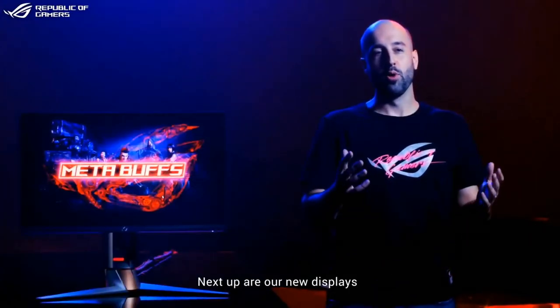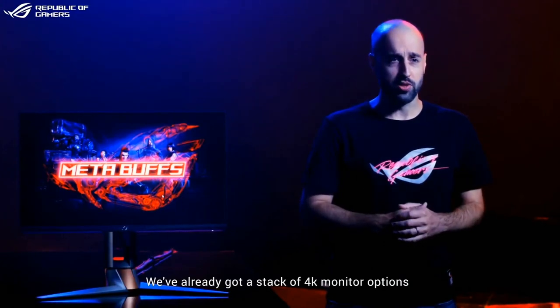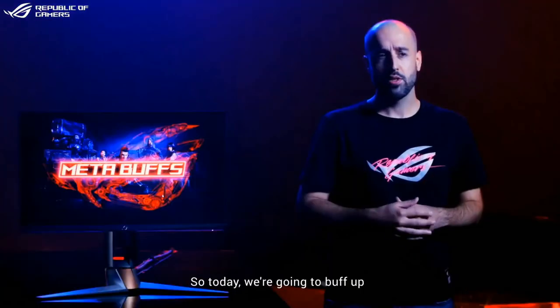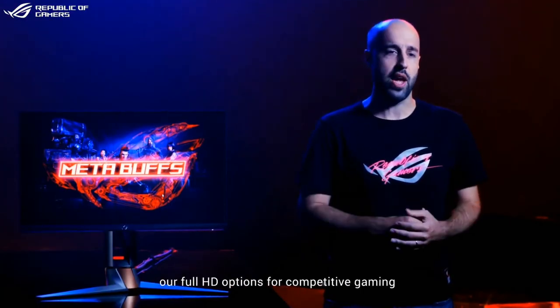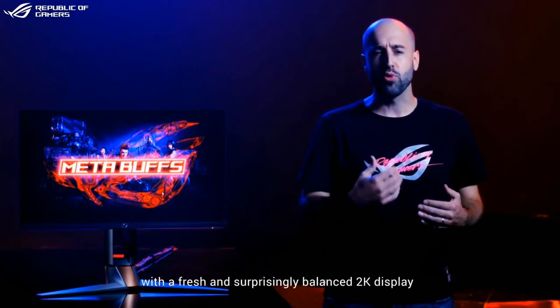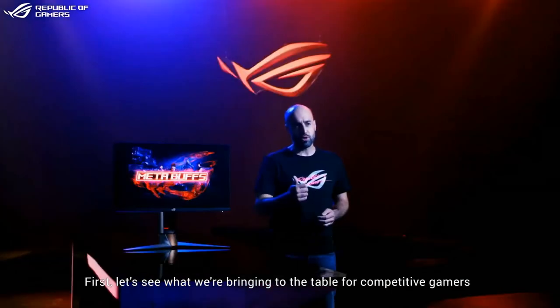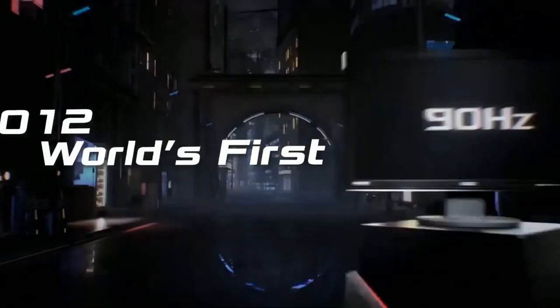Next up are our new displays. We've already got a stack of 4K monitor options, which are perfect for immersive gameplay experiences. So today we're going to buff up our full HD options for competitive gaming. And we're going to introduce new technology with a fresh and surprisingly balanced 2K display. First, let's see what we're bringing to the table for competitive gamers.